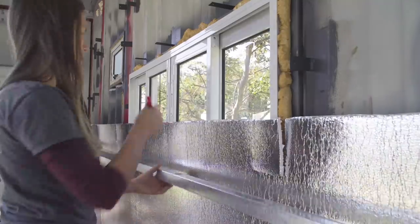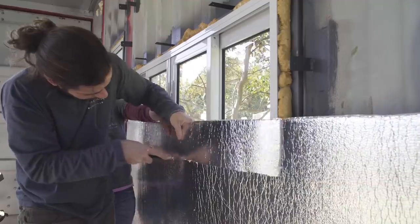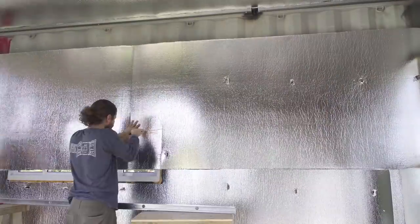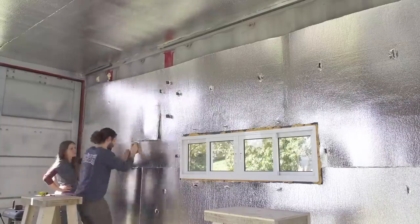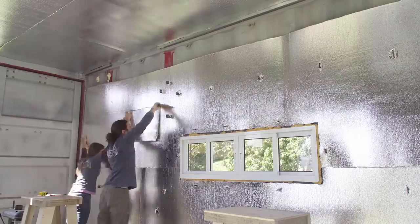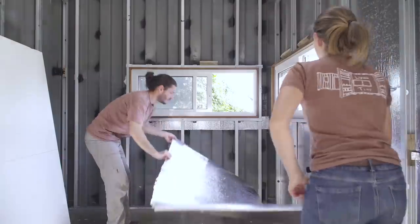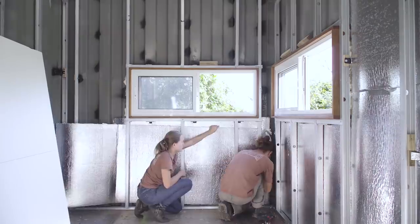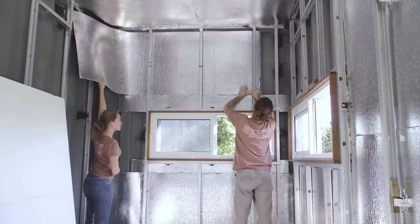When it comes to a shipping container house, condensation is one of the main concerns everyone has. Insulating the walls properly for sure helps to prevent this problem. Not necessarily building is the hardest part of the process. Sometimes the challenging part is to come up with a solution and also to choose the materials you're going to use. And this was one of those times.